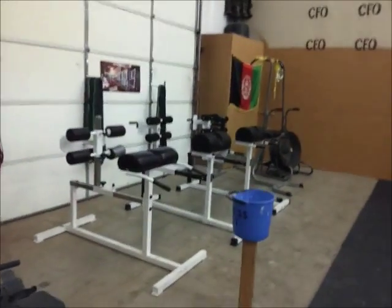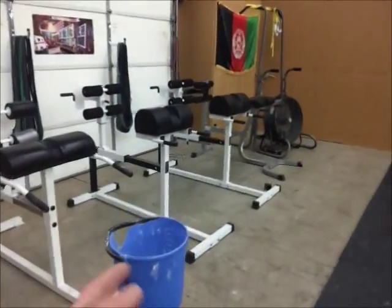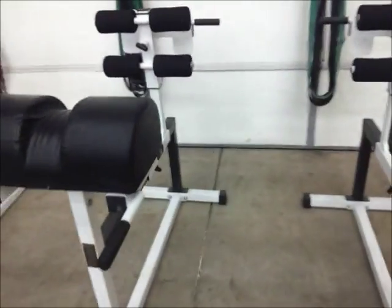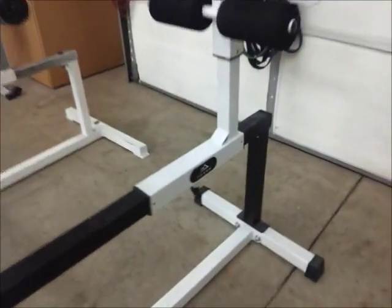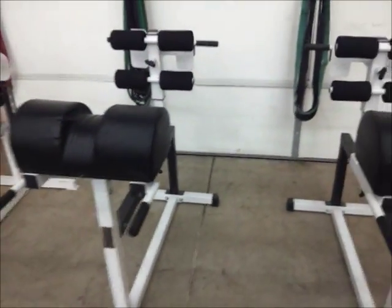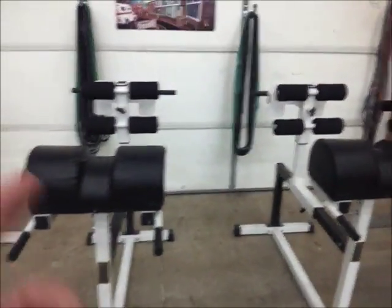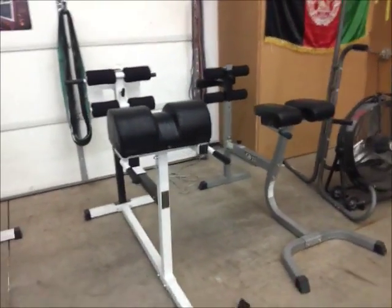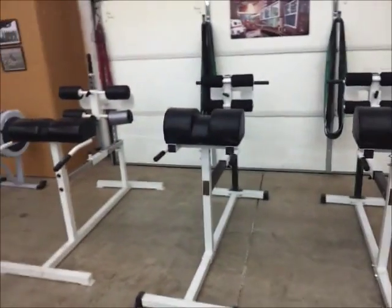GHDs, awesomeness. Actually, this one right here, I think, is a Yukon or something? I don't know, it was like $200. Yeah, Yukon. These two, they're not bad. They're not ideal, but they're not bad. The foot plates are way too small, but they suffice, and we use them a lot.